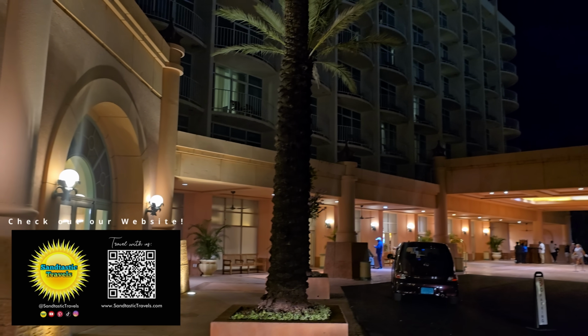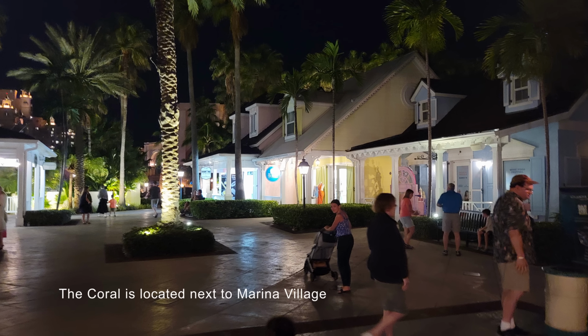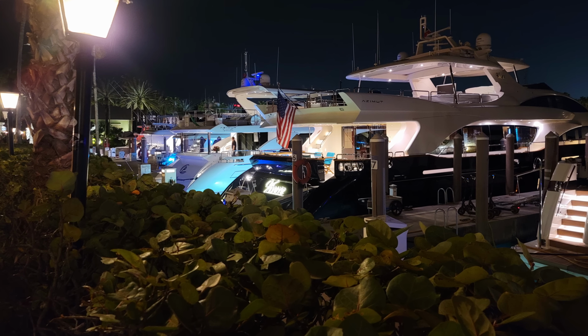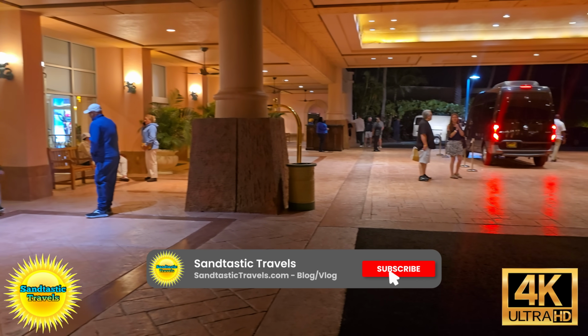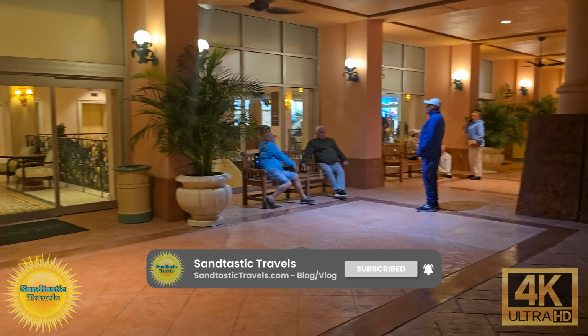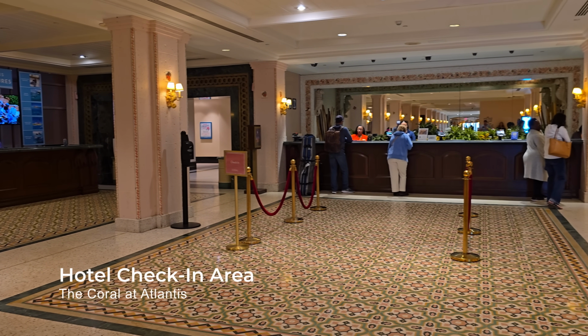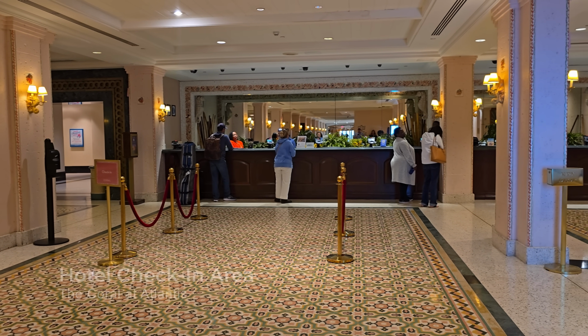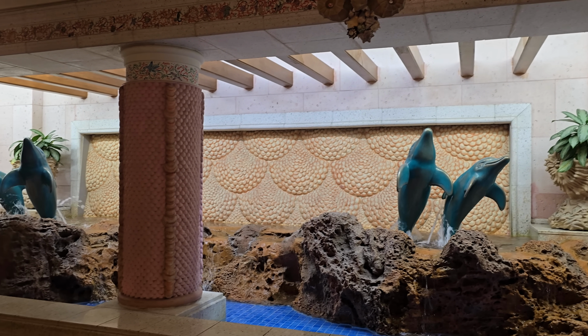Let's dive in. The Coral Hotel overlooks Marina Village, steps from late-night pizza and ice cream. Guests arrive under the airy portico that gives you an instant Bahamian vibe from the moment you pull up. Inside, the lobby greets you with these charming dolphin fountains. It's a relaxed yet elegant space. It's exactly what you'd expect at Atlantis Bahamas.